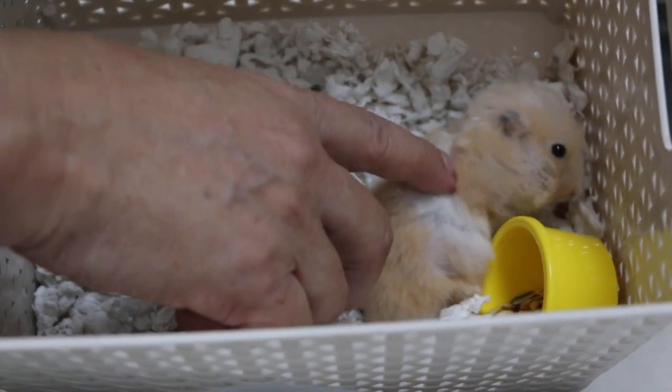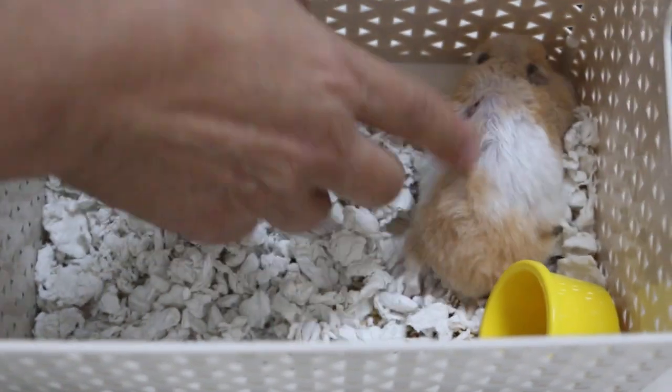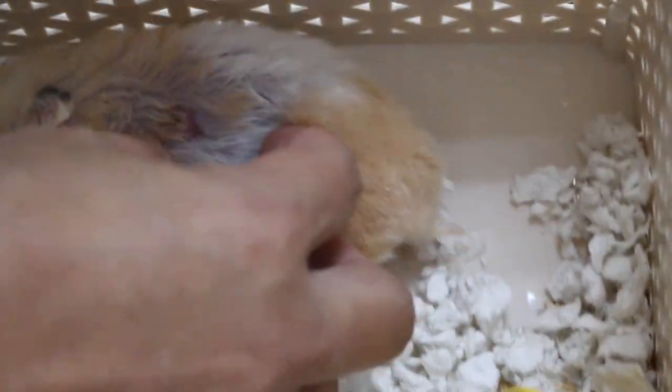Okay, so only this part are you talking about? Which part of the skin? Right now it's only here, but before that there were more spots. So they recovered already? Somewhat, yeah. This part, how long? A few days, like 3 days? Is there another hamster around? Because it looks like a wound. No, it's only her. You think it's self-inflicted? Is there something sharp? No.